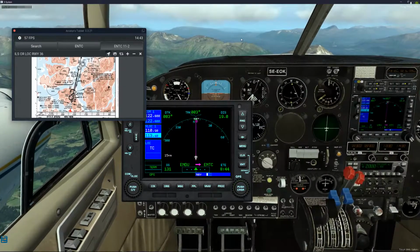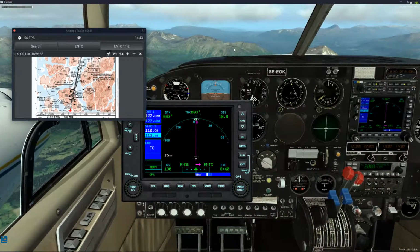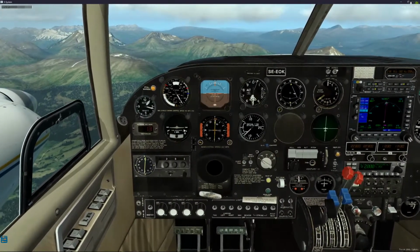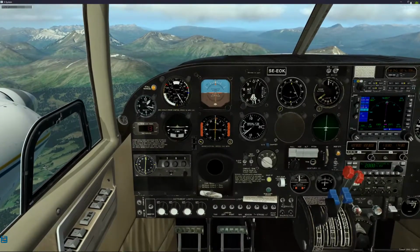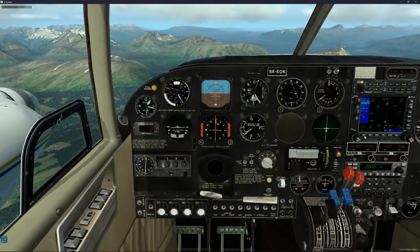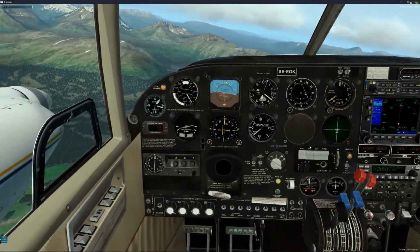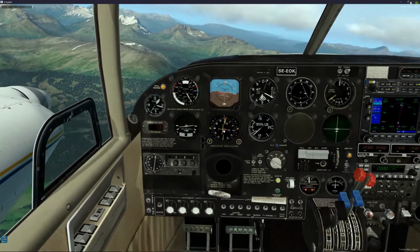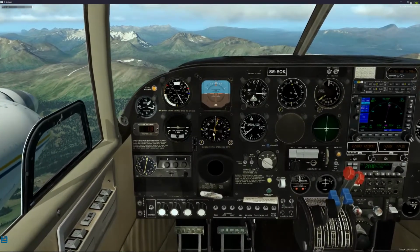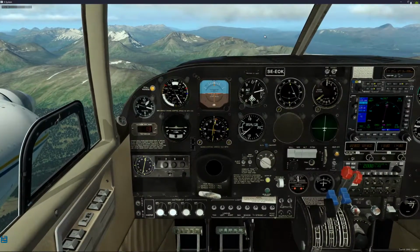Yeah, I think it's somewhere down in this field. It's probably straight ahead, actually. Pretty well. Adjustment for the VOR, for the glide slope, localizer rather. Well, there's the airport. Just see it right in the distance.